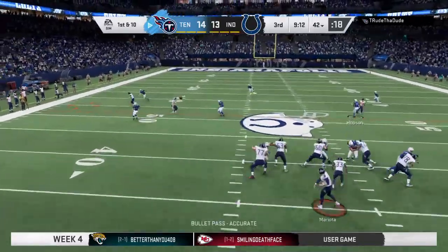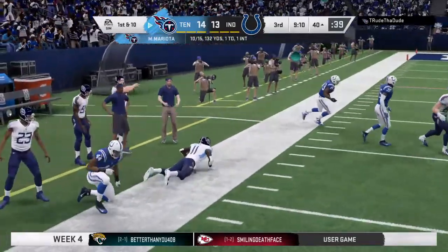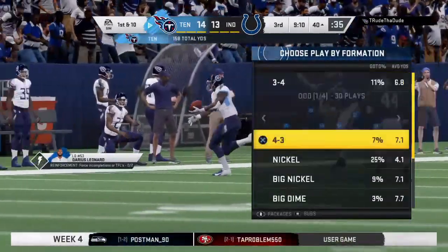On 1st and 10, here's Mariota. Throwing the out route incomplete. That's Brown. Tennessee getting the first down on a big play of 18 yards.